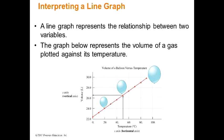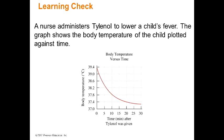Let's take a look at this one. A nurse administered Tylenol to lower a child's fever. The graph shows the body temperature of the child plotted against time. So we have the body temperature. This is degrees C, by the way. Normal temperature is about a little less than 40 degrees C for your normal body temperature.